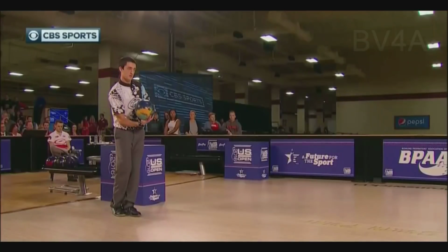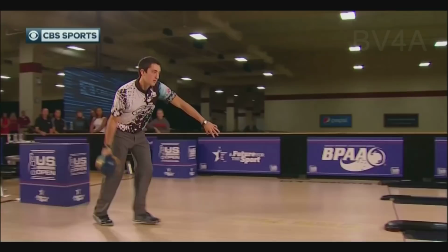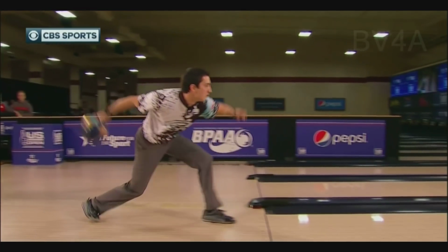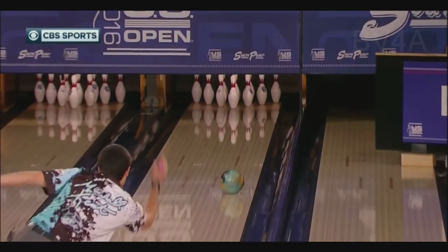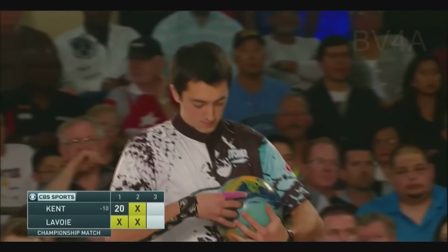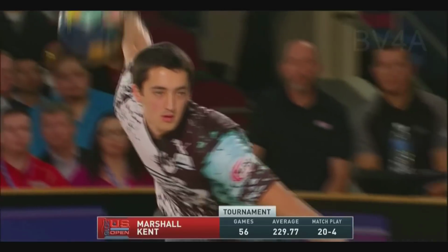Let's take a look at the form of Marshall Kent. A tall man, very deliberate first step. Another high backswing, good solid knee bend coming through, and just rips the cover off the ball. You'll see the ball recover. Himself in the Great Northwest. And we asked Dad Jim yesterday, was Marshall named after Marshall Holman? He said, no, not after Marshall. I don't think so. But still, same region.